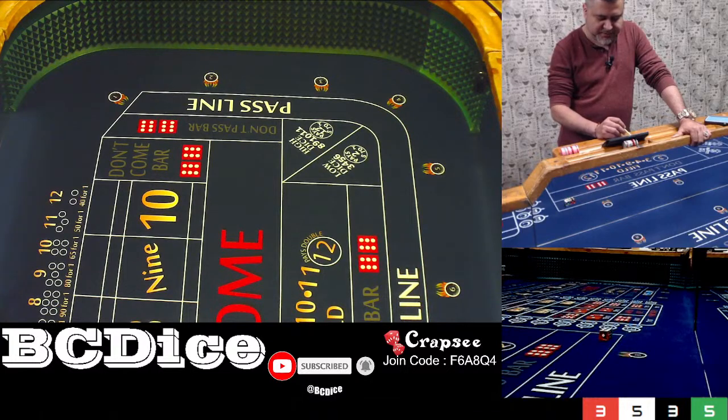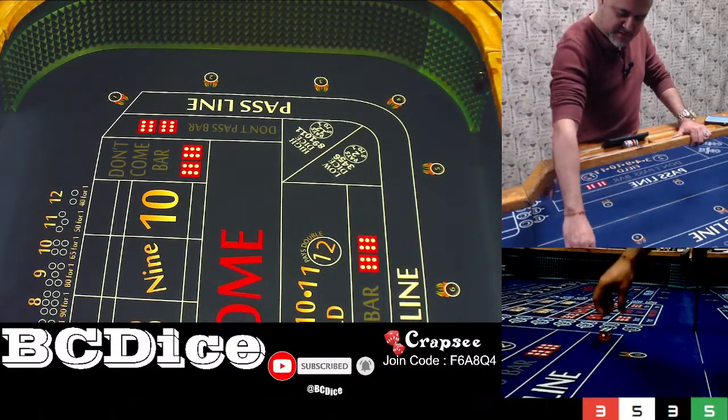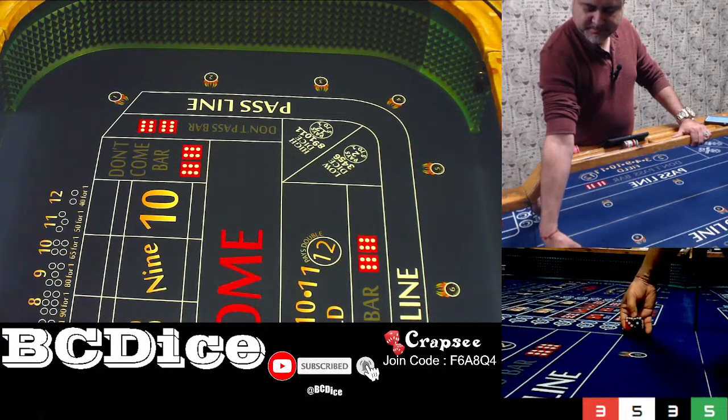This time I am doing a horn high ace-deuce. I'm ensuring my big red is hedged properly so I can cover my bets, because I like to work on my hard ways in the come out. So now we're looking for point.